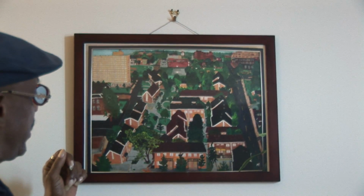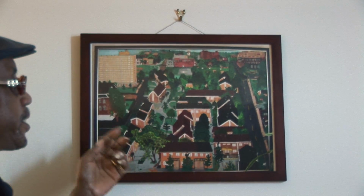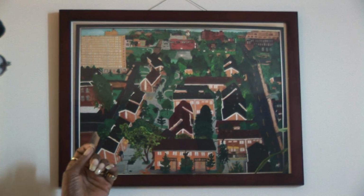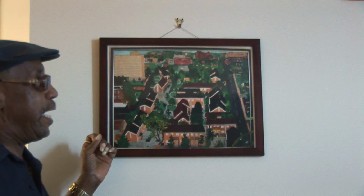Now this took me 2 years and a half to sketch and paint that. And I sold it to Renaissance that rebuilt Blumeyer. And it's hanging in their office where you go to apply for an apartment. It's in their lobby.